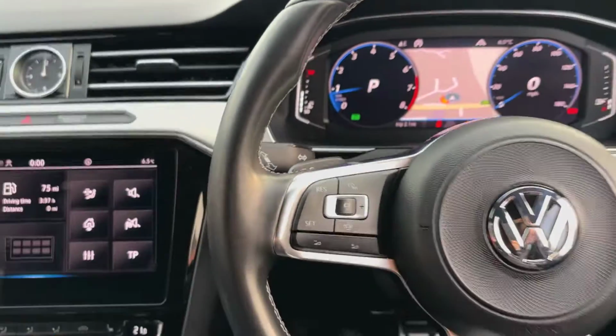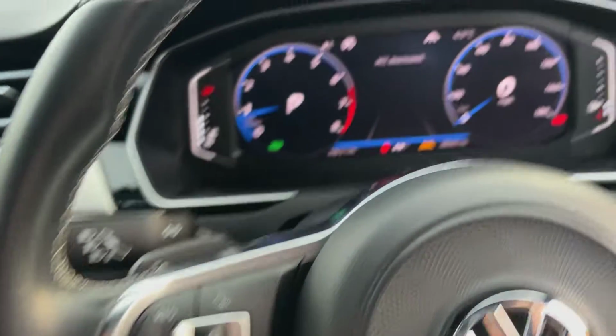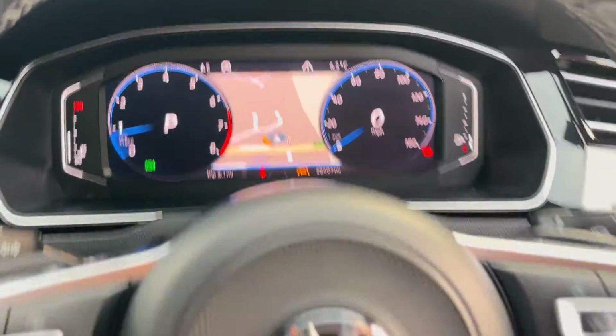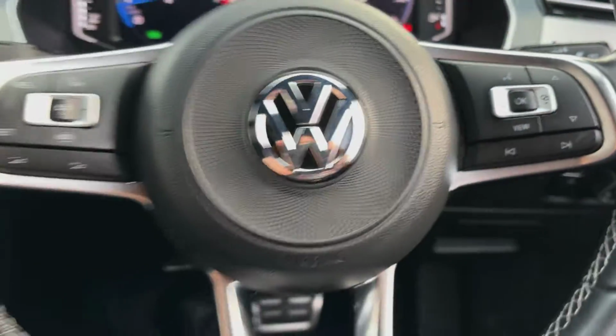And then moving on to the steering wheel, you've got your adaptive cruise control, which lets you turn it on there. That's just coming up now saying it's been deactivated. You've got voice command, and this just affects all the screen in there.